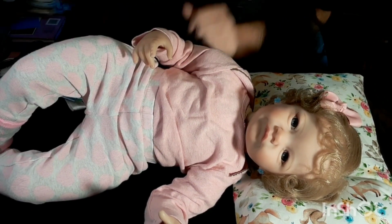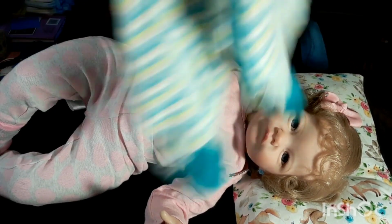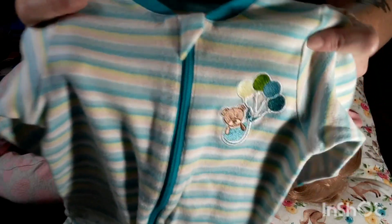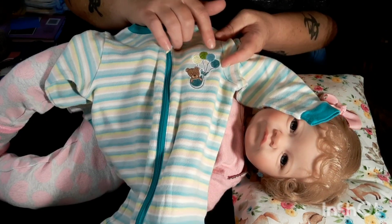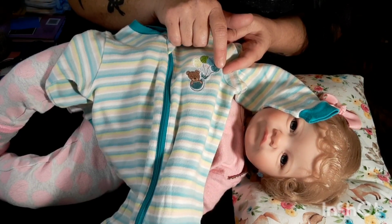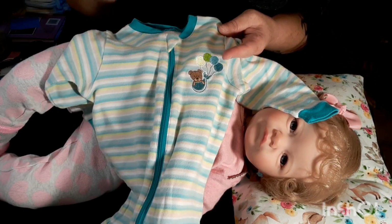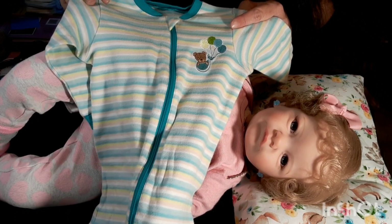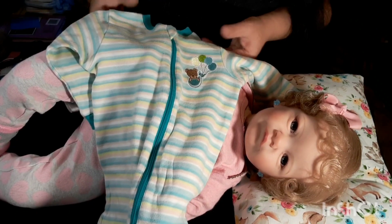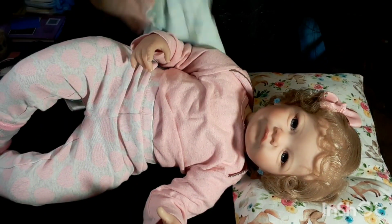And then I have these little white socks to put on her underneath her sleeper. It's got a little bear on the pocket, and the bear has balloons that are yellow, green, light blue, and teal, and the bear is in a little bunting that's teal. And then we got gray, yellow, teal, and light teal stripes with a teal collar and a teal zipper. That is what I'm putting on her for Fun Fur Friday, and I hope it fits her.